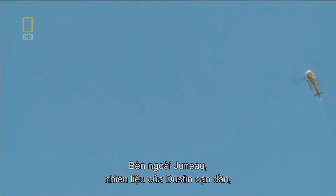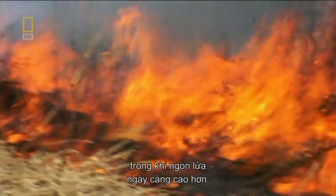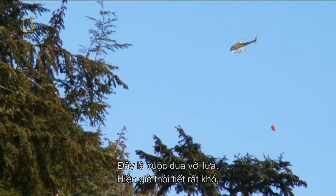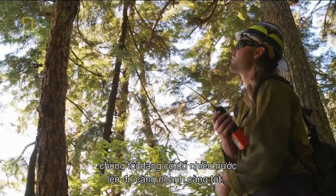Outside Juneau, Dustin's fuel level falls even lower as flames grow higher. It's a race against the fire. Really dry conditions right now and the wind's starting to pick up, so we're trying to get as much water on it as quickly as possible before it spreads.